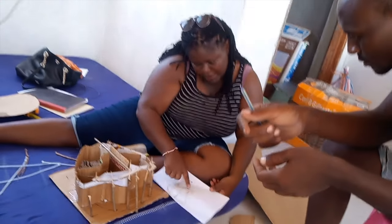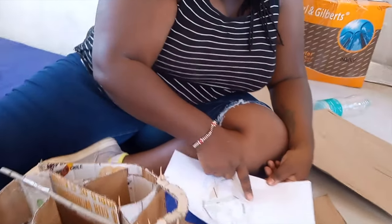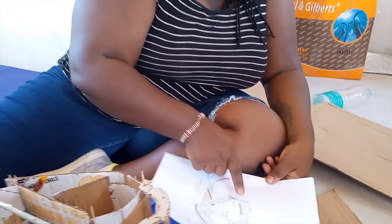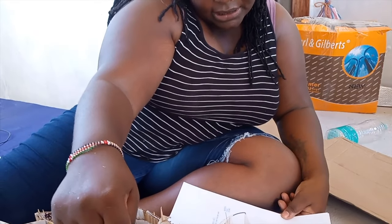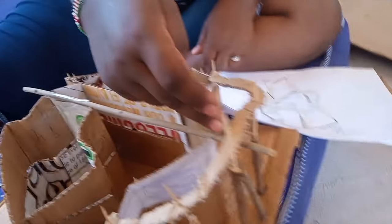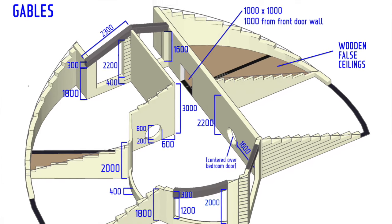Each section is here. So this will be the highest at 15 courses. Yeah, 15, so about 3 meters. 3 meters, same as the east side. So here is where the main ridge beam of the roof will lie. So this side here at the front and here at the back will be the highest points.